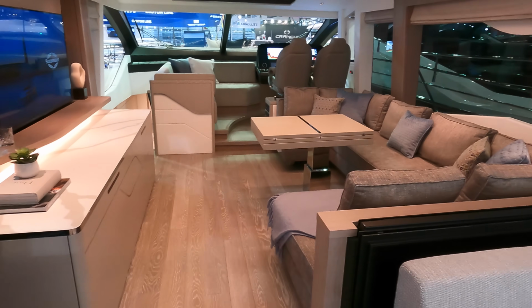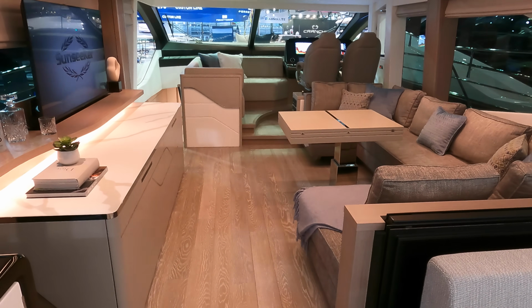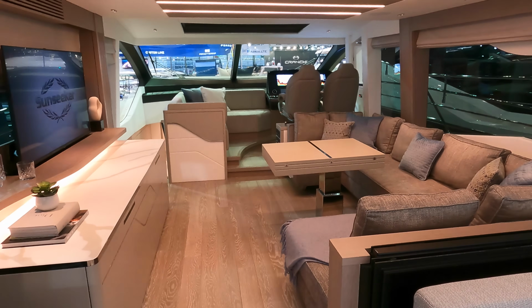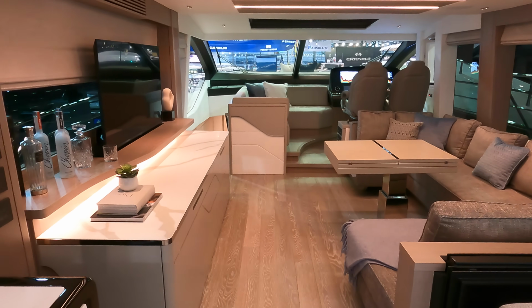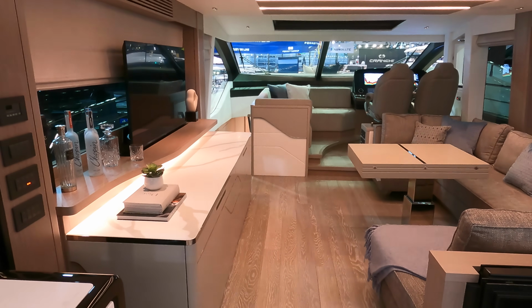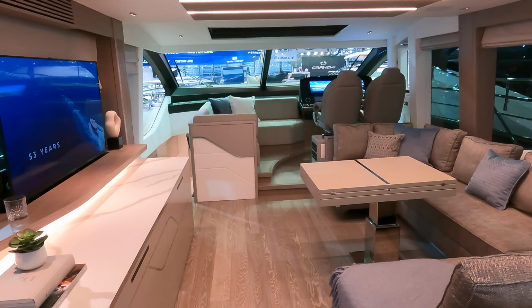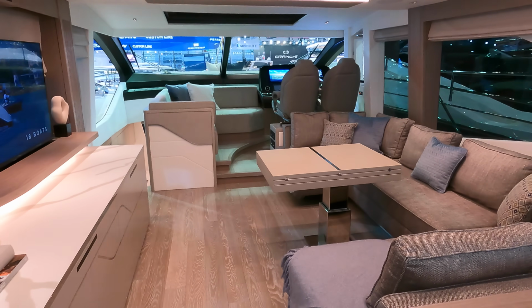She is loaded up, obviously, as a boat show boat with pretty much every extra available on one of these. Price wise, starting just under £3.2 million ex-tax with these engines, and then with the upgrade and all of the extras on this one, we're coming in a smidge over 3.8 million ex-tax.